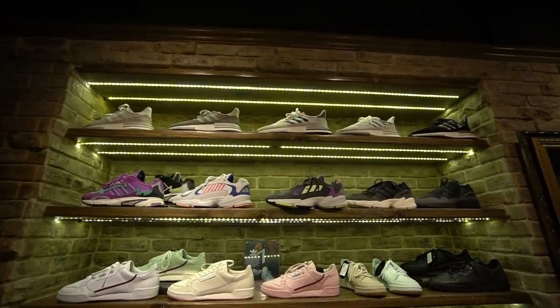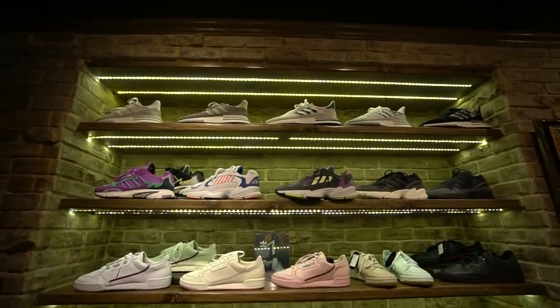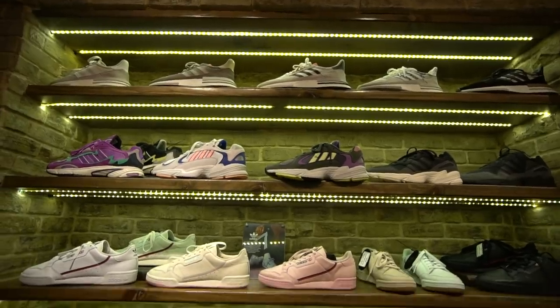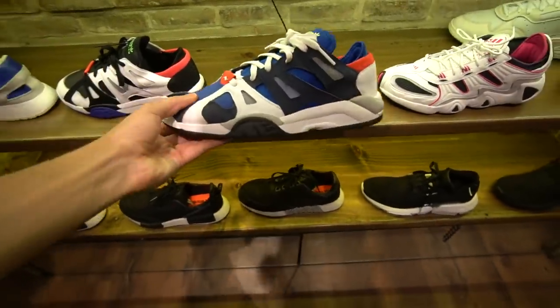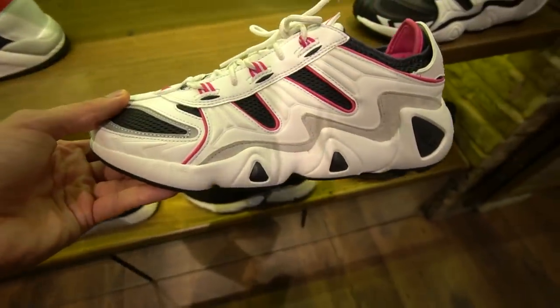Here's a look at the Adidas Originals selection. They have a bunch of Boost and non-Boost sneakers, ranging from the ZX 500 RM to the Adidas Young 1, Young 96. You also got the Continental 80s, of course, some Nike Runners, and these are some old school looking Adidas. These are really, really old school looking, straight out of the 80s or 90s.